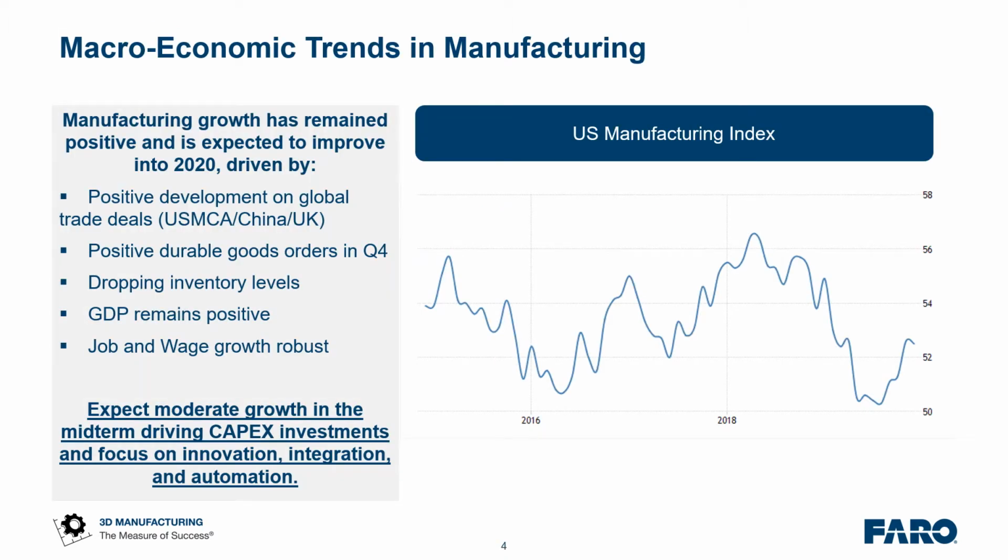So I'm going to start out with the macroeconomic trends in manufacturing as we've seen over 2018, 2019. Over here on the right, I've got a chart of the US Manufacturing Index. And really what this means is anything above 50 is continuing expansion. So you can see, we've been significantly above 50 since 2015. We saw a pretty steep decline in Q2 and Q3 last year. We got close to the flat growth line of 50, but really resurged in Q4, and all indications are that we're continuing that upward climb in Q1.